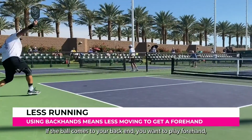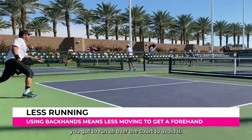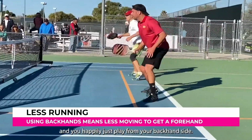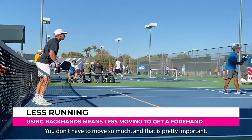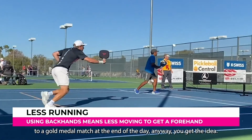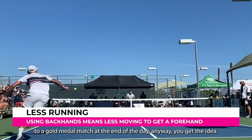If the ball comes to your backhand and you want to play a forehand, you've got to run all over the court to avoid it. Instead, if that ball comes to your backhand side and you happily just play from your backhand side, you don't have to move so much. And that is pretty important if you're trying to conserve energy. Maybe you're trying to make it to a gold medal match at the end of the day. Anyway, you get the idea.